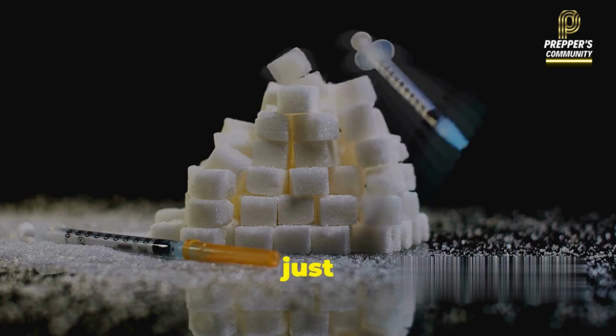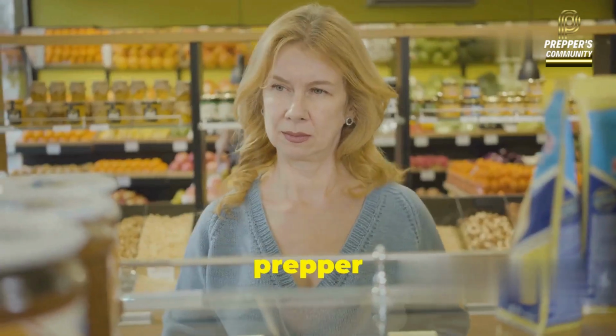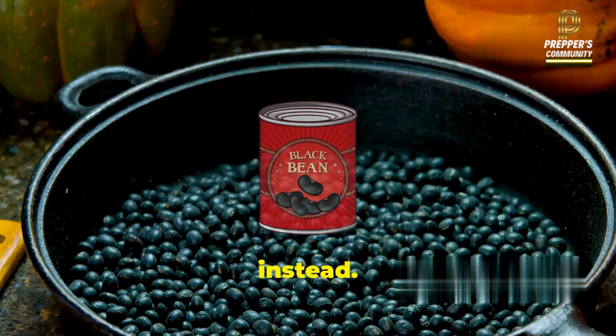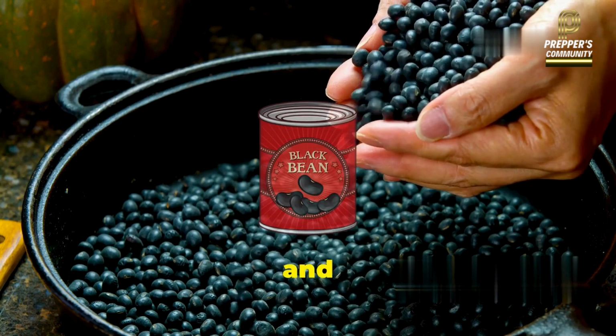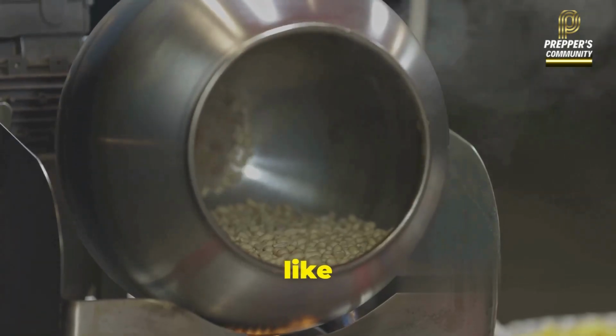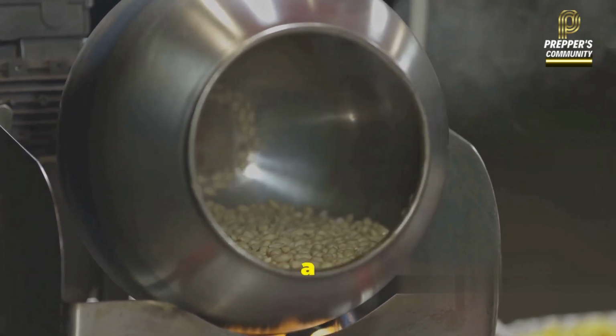All that added sugar just adds empty calories and can spike your blood sugar levels, leaving you feeling sluggish and craving more. So what's a prepper to do? Ditch those sugar bombs and opt for plain dried beans instead. They're like the superheroes of the legume world, packed with protein, fiber, and nutrients, without any added sugar. Using dried beans is kind of like building that self-propelled lawnmower. It takes a little more effort, but the reward is a healthier, more customized meal.